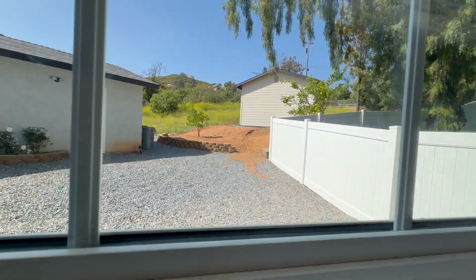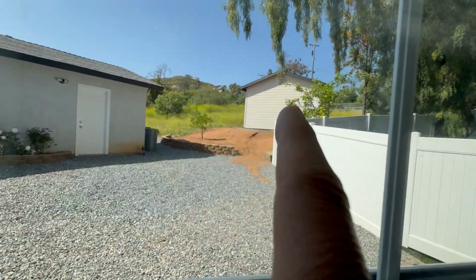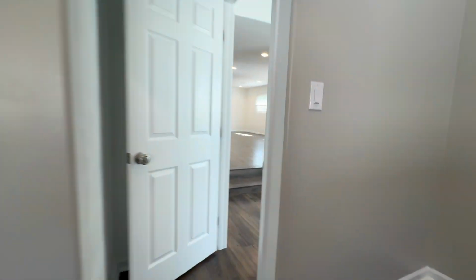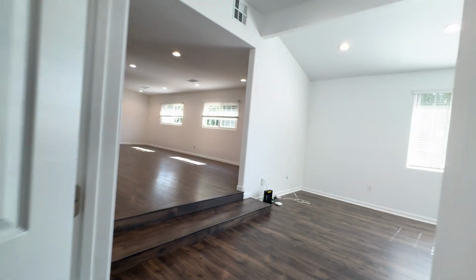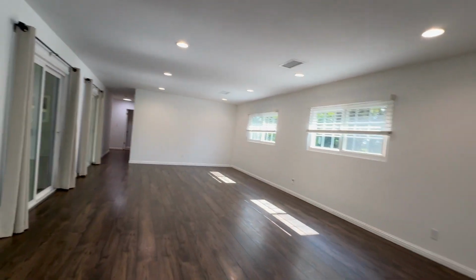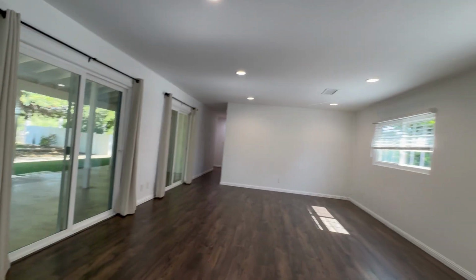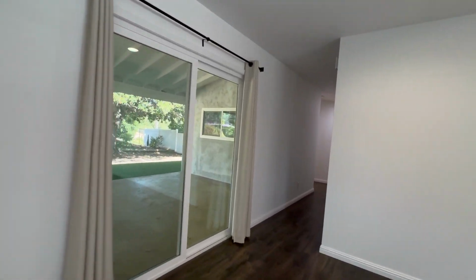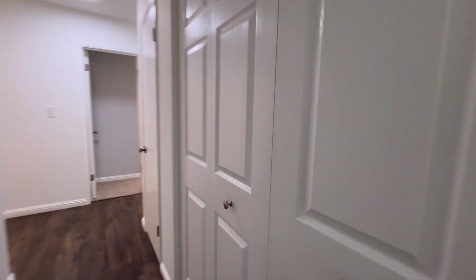So this is towards the side of the yard. It's facing north, where the garage and the gym are, which I'll show you a little bit towards the end of this video. I can't wait to show you the gym. It's beautiful. Notice the baseboards throughout. The lighter colors on the walls again. So I like that there's two different sliding glass doors there. This is where your laundry is.